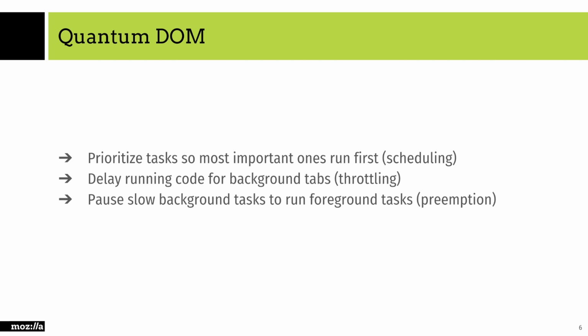We're going to delay running code for background tabs. We're actually going to potentially start throttling tabs that are running in the background to make room for high priority foreground tab activities. You have to be very sensitive here. Obviously we don't want to disrupt music playing, if someone's listening to music in a background tab, but we do want to reduce the consumption of resources by background tabs. We've done a little research and determined that about 50% of background tab activity is tracking scripts, and I don't think anyone will be too sad if those get throttled a little bit.